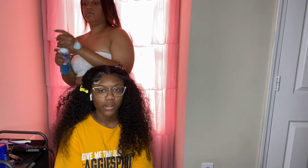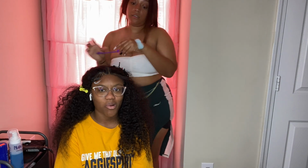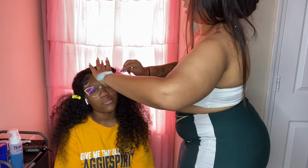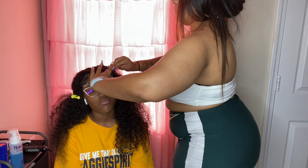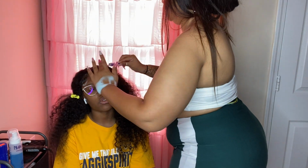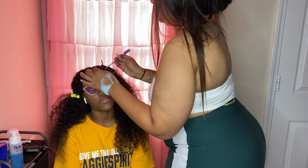From here, she is starting to form my edges. Edges is like my favorite thing about wigs. I like mine to look very natural. I don't like them little swoop things they be doing, like bringing the edges out, swoop type thing. It's more so just a good little natural swoop. So what she does is she forms the edges, she swoops them, and then she puts the little wrap on it to wrap it. And then from there, she takes it off. And then she brushes my edges out to make them look very natural, and I really, really like that.